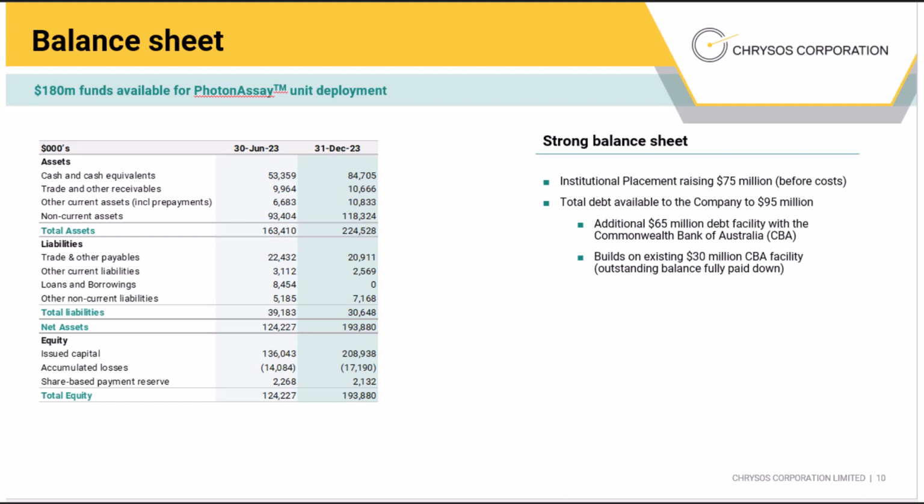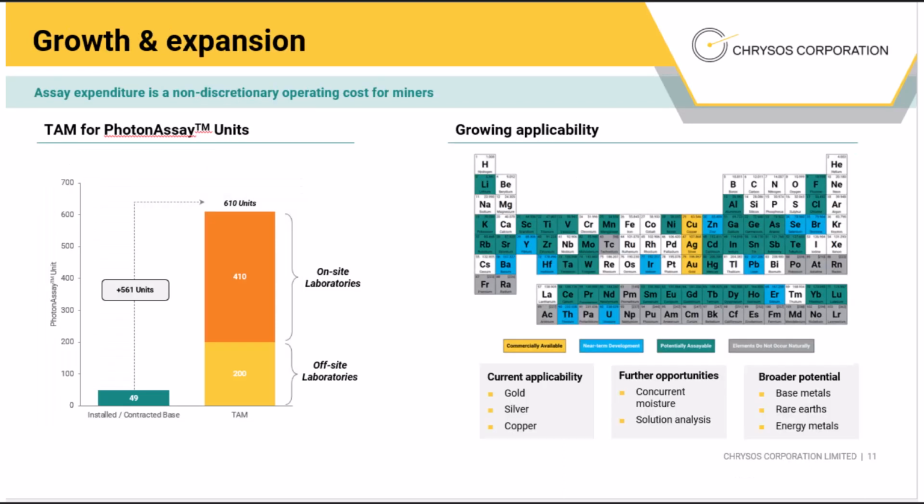Thank you, Brett. And on to slide 14, please. I particularly like this slide as it gives us a summary snapshot of some of the opportunities that are ahead of us with PhotonAssay. On the left, we can see that there is substantial upside within the total addressable market, with our deployed units accounting for only 4.5% and our contracted units being only 8% of the total addressable market. Mindful that this is gold miners only, and on the right-hand side of the page, we highlight those other elements for which PhotonAssay is applicable, which offer further expansion opportunities.